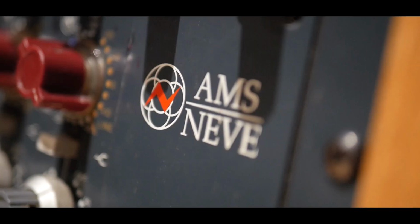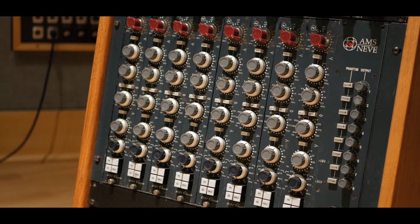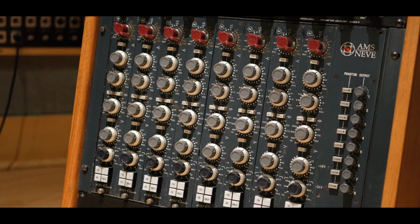We had 3 rooms, 3 full studios at MSR. The other 2 rooms had SSL J series. We also had lots of Neve mic pres in all 3 rooms. And the trend that I noticed was that people were recording through the Neves whenever they could, not the SSL.